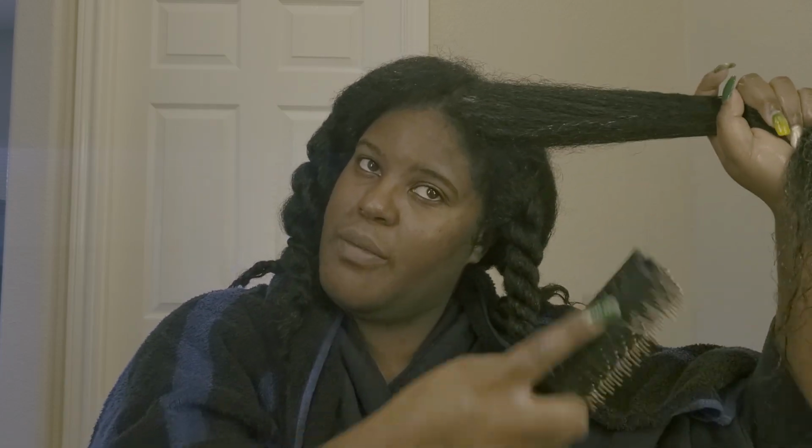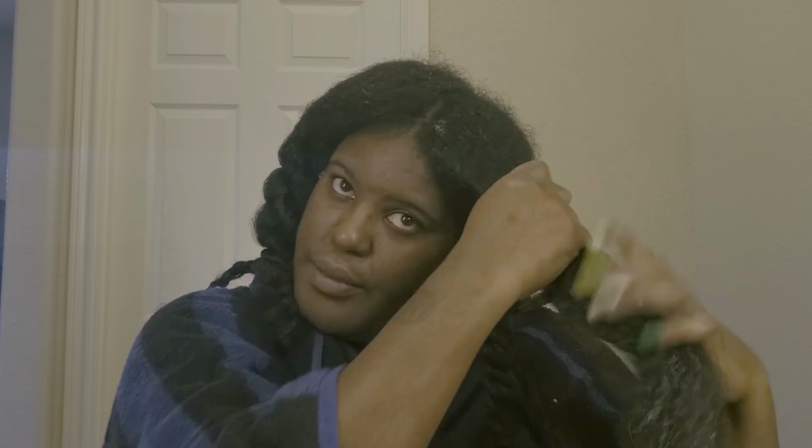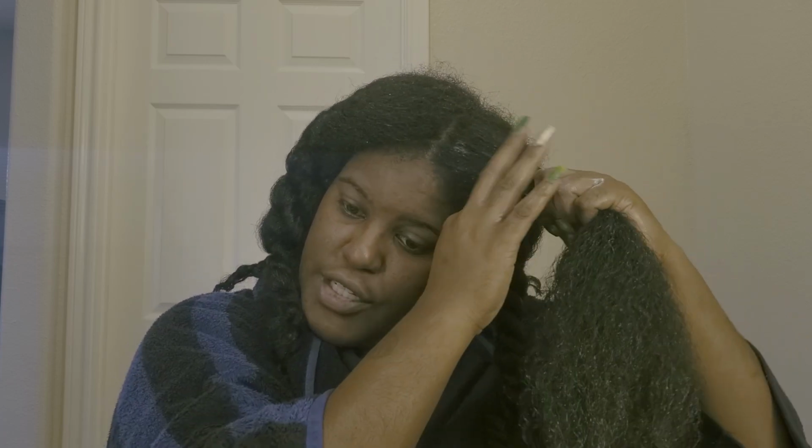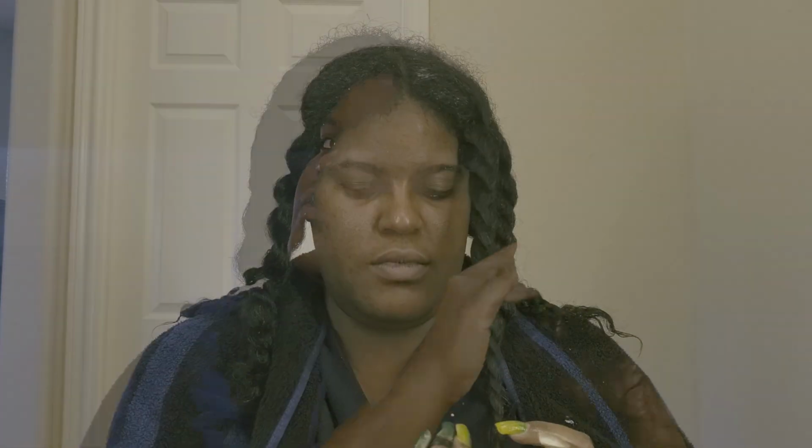I am planning on braiding my hair, so I'm not too frazzled about keeping my curl texture. If I was, I would probably put on my curling jelly at this point, but I'm doing cornrows. All right, and twirl the ends. Now to get this section out of my way, I'll just grab it, twist it, clip it, and move on to the next section.